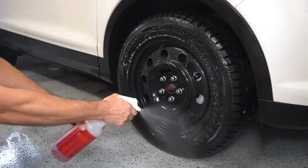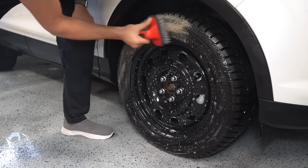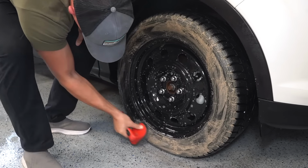Now, even though I'm going to be swapping these wheels out later on, I'm still going ahead and getting them cleaned up as best I can for the owner, so that way when they put them back on the vehicle next fall, they'll at least be clean.